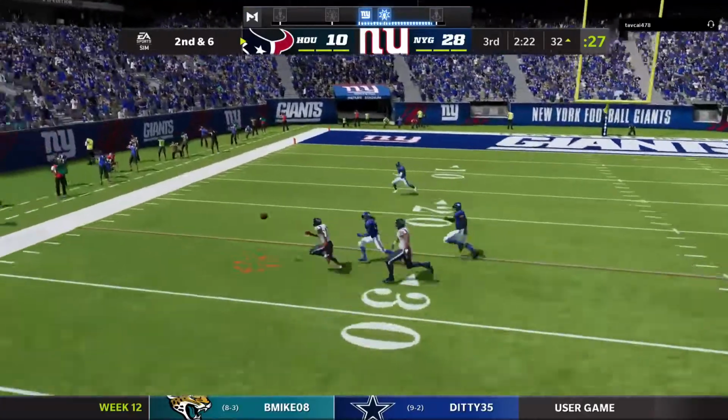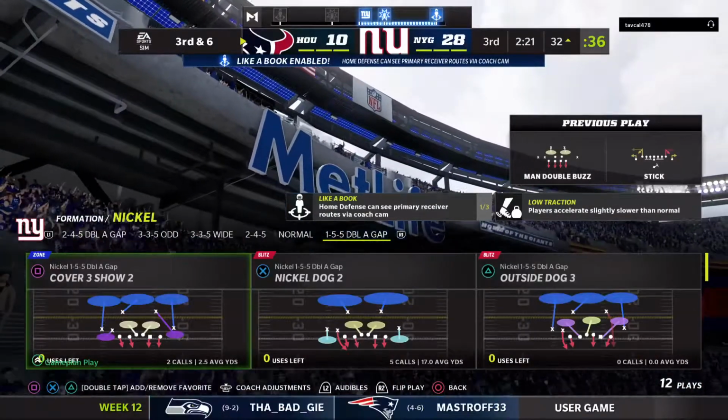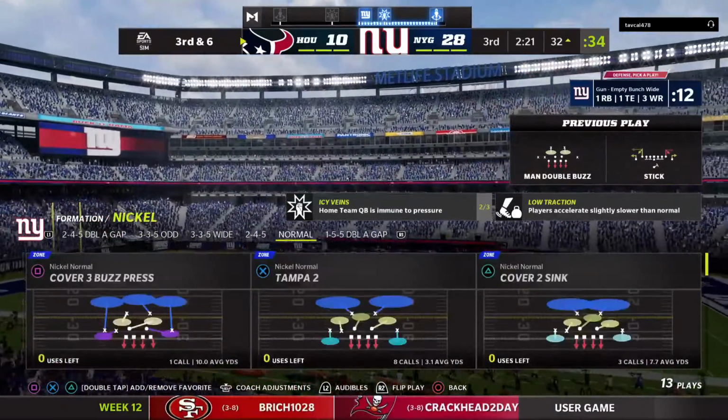Looking to throw on 2nd down. Knight, and his throw's going to be incomplete. I didn't like the look of that play right from the beginning. I thought he should have seen the coverage that was there, tried to force it in. That one, he's fortunate, just fell incomplete.